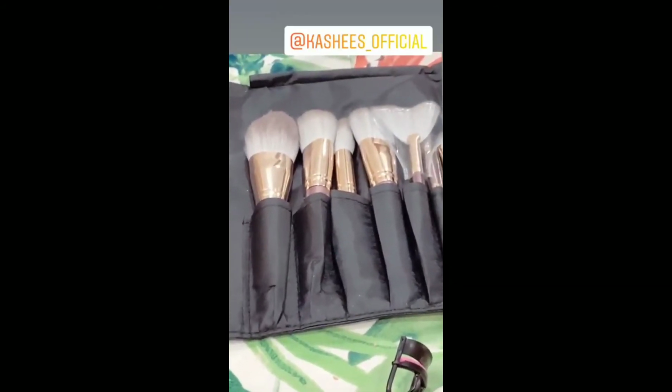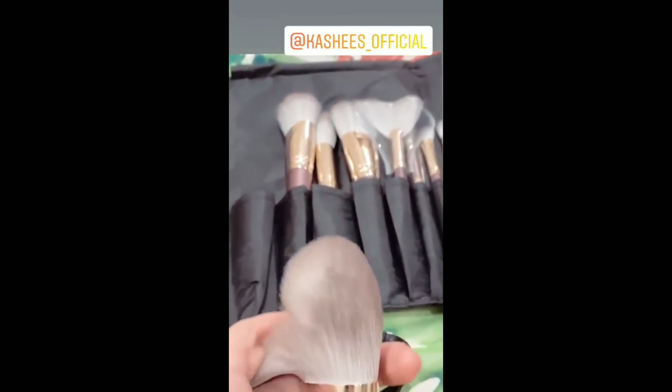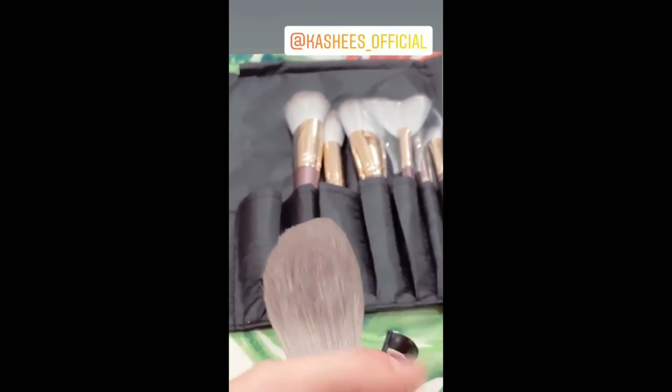And last but not the least, their brushes. And I'm in love with them. They are so soft. Oh my god, can't wait to try them.